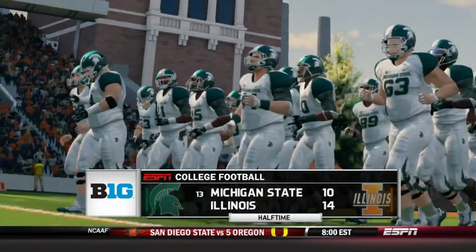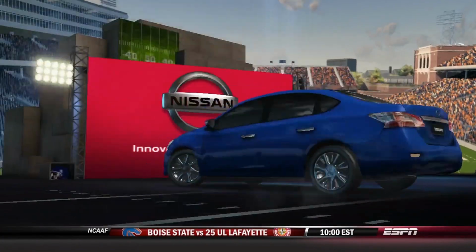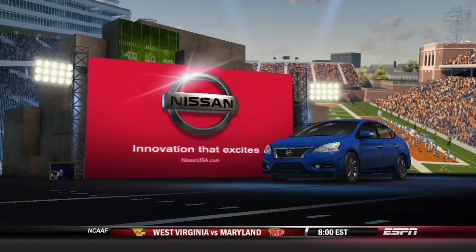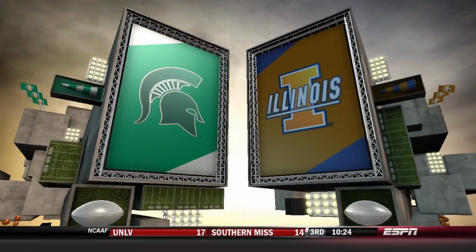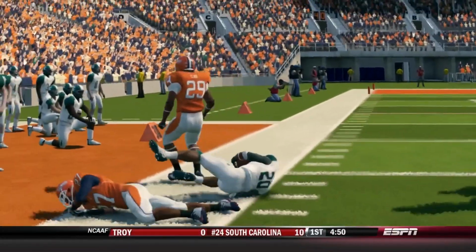Guys, take it away. We played 30 minutes. Glad to have you with us on the EA Sports NCAA Football 14 halftime show presented by Nissan. Innovation that excites. David Pollack and I here in the studio to break down everything that just happened in your game.